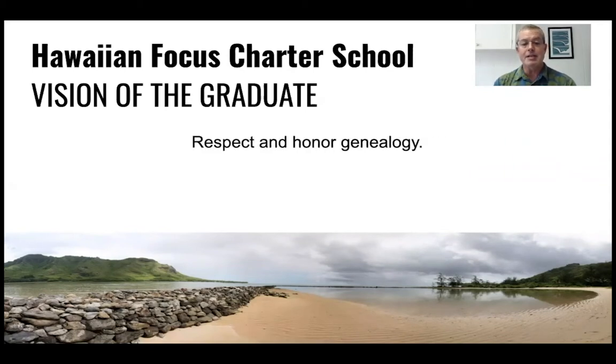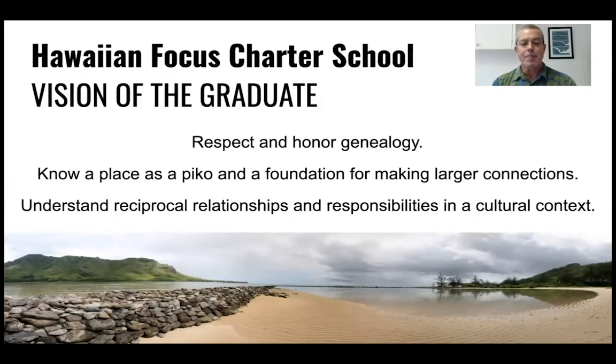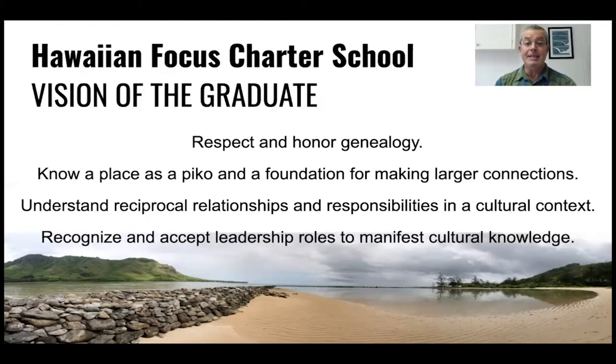The first one is respect and honor genealogy. Another vision of the graduate statement is know a place as a piko and a foundation for making larger connections. When we do our life science unit, this is our frame: understand reciprocal relationships and responsibilities in a cultural context. And really the defense in our third trimester is all about recognizing and accepting leadership roles to manifest cultural knowledge. Hopefully that becomes evident as I move along in this presentation.